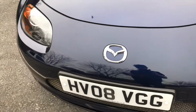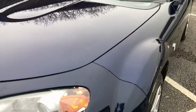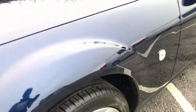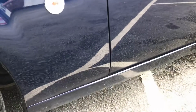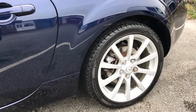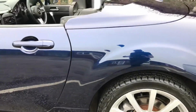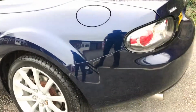It's also got a brilliant service history record, with the majority of servicing carried out with Mazda. Serviced at 7,000, 14,000, 22,000, 28,000, 38,000, 52,000 miles, 63,000 miles, 75,000 miles, 88,000 miles, and most recently in November 2019 at 102,000 miles.